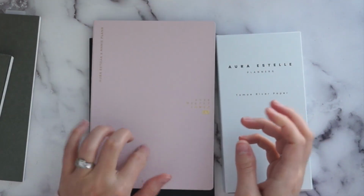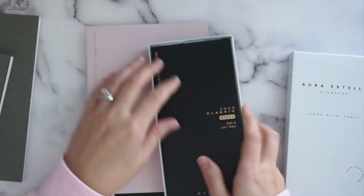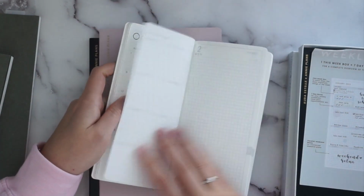So it's a great, great option. And then last but not least, they have a really neat weeks layout. I wish they had more cover colors. They mostly only come in black. Very few of them come in pink. But this is a great, great one too. I love the layout of this week's in particular.